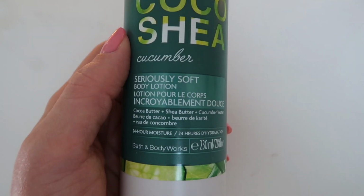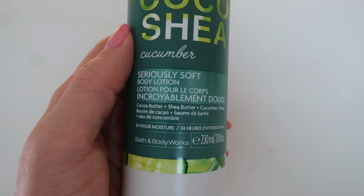Last but not least is the skin all over your body. I was using the Cocoa Shea Cucumber from Bath and Body Works. Every season they come up with other moisturizers, so you might not find this, but any moisturizer would do. Just make sure that you're always putting moisturizer everywhere, on your hands, on your legs, because overall the body will get dry. Which brings us to a key thing, which is drinking water.